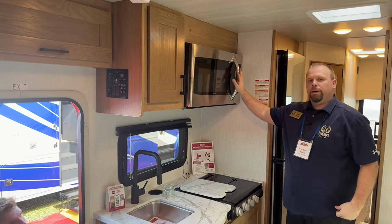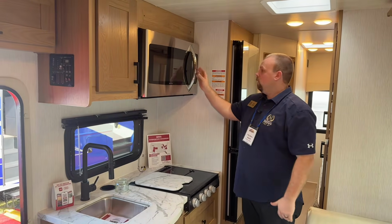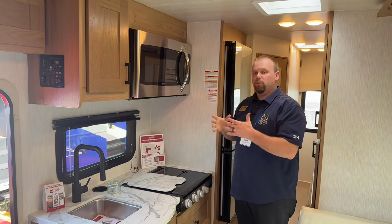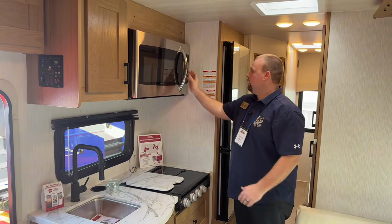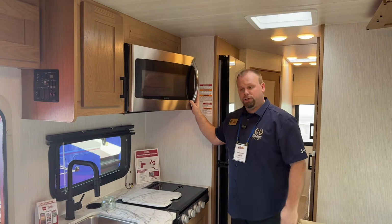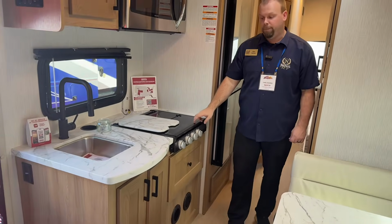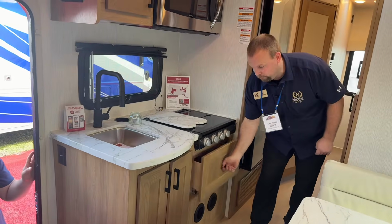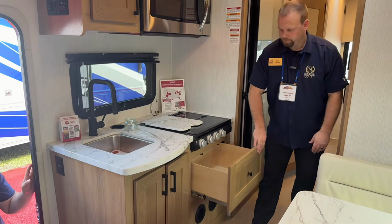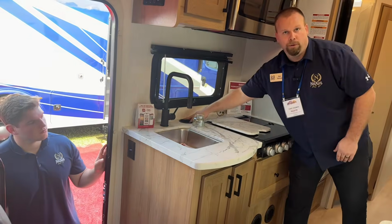and unlike anybody else in Class C's, especially in the Sport Series and little 25-footers, we actually put a residential sized microwave inside these units. Everyone else has little easy bake ovens, right? So plenty of space inside here. Also the option to do a convection microwave. Here you have your 3-burner propane stovetop. Another option, if you would like, in place of the big drawer here, would be an oven for you. Then you have your sink right here, as well as a nice little soap holder.